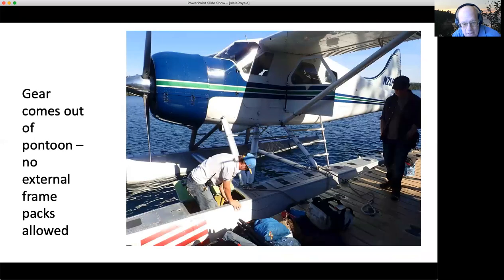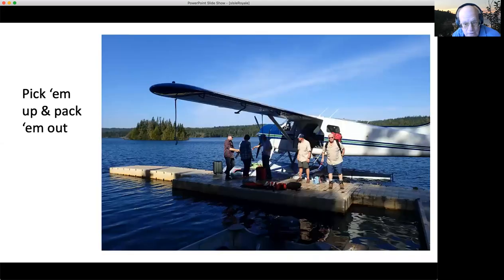Then you get there and all the luggage has been put in the pontoons of the airplane. So for example, we were told no external frame packs allowed. In fact, the gray one off to the right there is my daughter's pack. Mine hasn't come out yet. And they take it out, and then you just pick your packs up, you walk down a pier, and you're there.